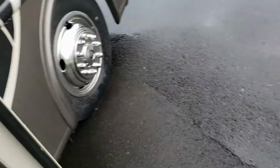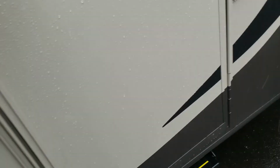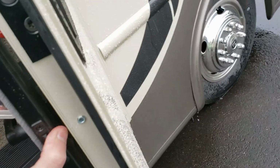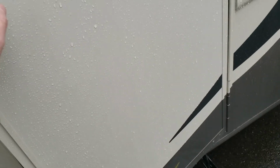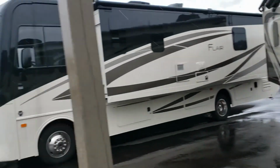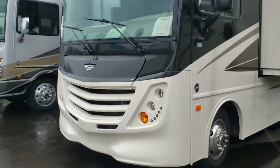What's going on with the alignment on that door? I don't know what's going on with that. Weird. It's not shutting right. Okay, it went. The bottom of the door is bent out. I don't know what's up with that. Huh. Alright. Let's go see what she's got.